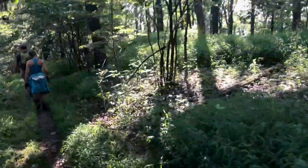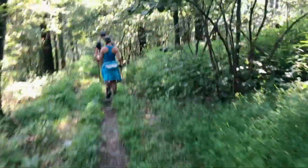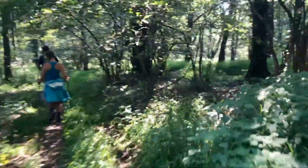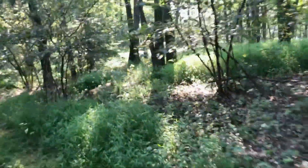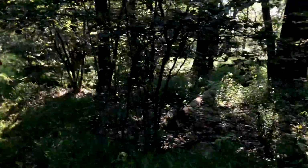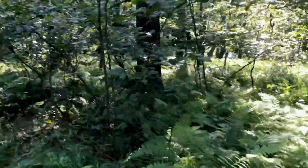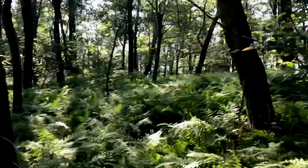So anyway, we're plowing on up the trail here, and we should have some nice views today. I suspect we're gonna have some rock scrambles today, but it's all in the name of hiking and moving north on the AT. So we'll be in good shape. Sun's coming through, it's gonna be a beautiful day. Isn't that gorgeous?